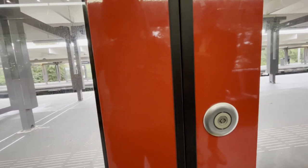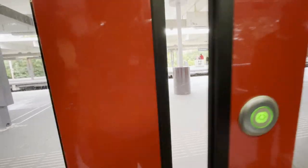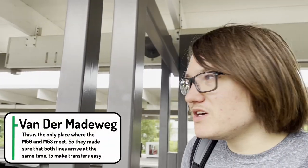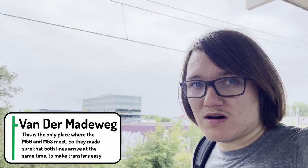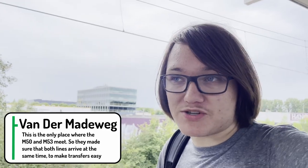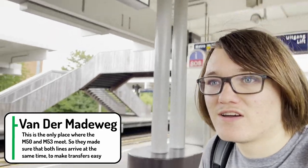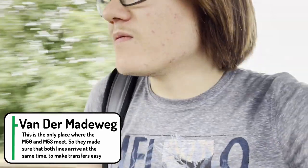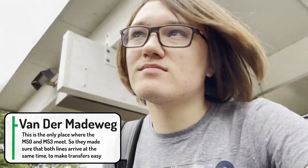After Over-Amstel, we came to our final stop, Van der Madeweg. This is the final stop, Van der Madeweg. And normally there's nothing here, like there's some industrial buildings. But what is special is that it has a footbridge. Okay, let's go up the footbridge.